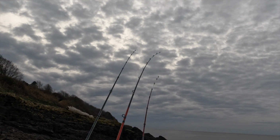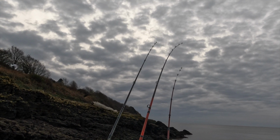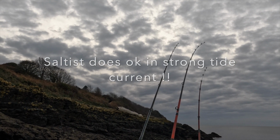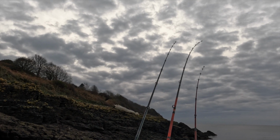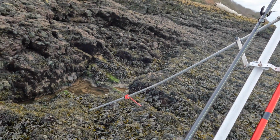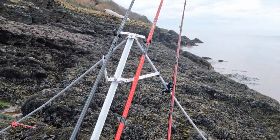Hopefully you can see that on the middle rod. Might be able to hear the ratchet clicking. Even on a smallish tide like today, 9.5 meters high tide, there is a strong tidal pull. It's almost 2 hours after high tide. Really strong pull, and I've got 16-pound line on just to combat some of this tidal pull. So it's something to be mindful of here. Obviously, on the ebb, it can pull hard even on a modest tide. I couldn't find any rocks to secure my rest, so I've got some bungee cords here that are basically just clipped into cracks and crevices to try and hold the rod rest in place.